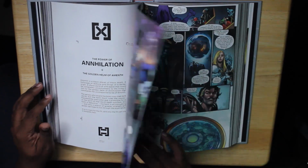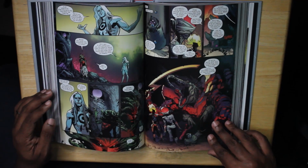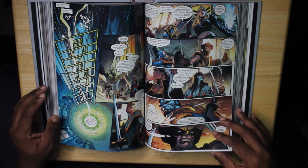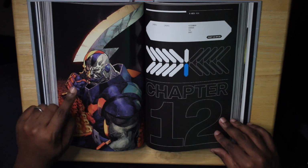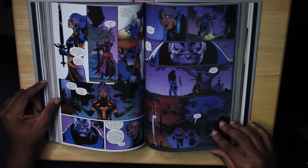I'm gonna keep saying it. This is a thick book. I'm flipping almost a cluster at a time. How do we quantify a cluster? But I'm flipping a bunch of pages at a time. There's just that many in here. Here we go, chapter 12. So we're at X-Men number 14. I love this Apocalypse cover here. Really, really dope.